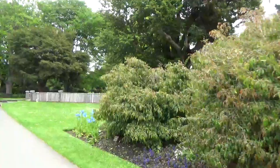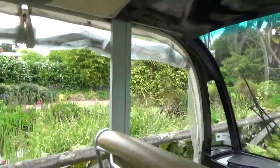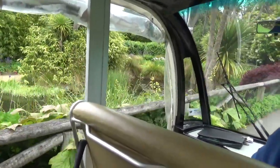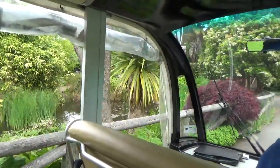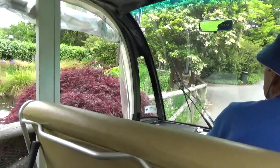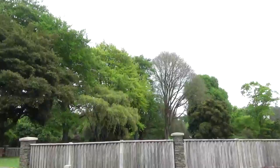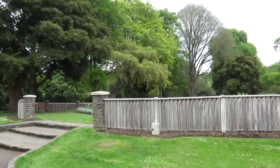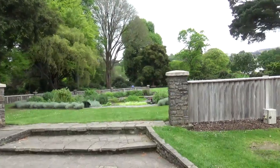Coming around to a little water garden or pond, surrounded by cabbage trees and other trees. So plants that like wet conditions, growing on the bank or right in the water. And the cabbage trees have got quite good flowers on this year, so that is apparently a sign of a hot summer coming up. There are goldfish in there. I see one on the other side, but they're up quite a lot. On our right, a sunken herb garden.